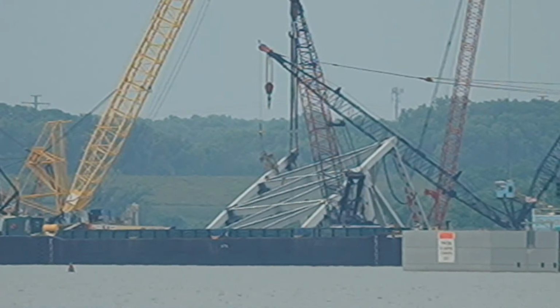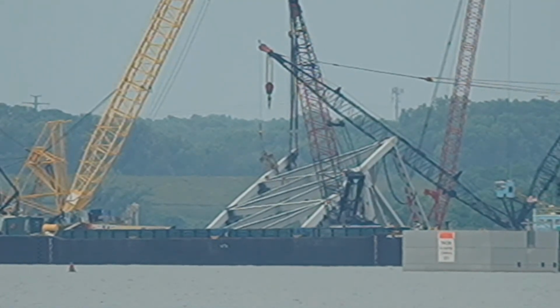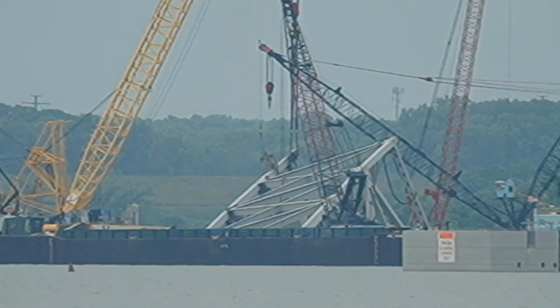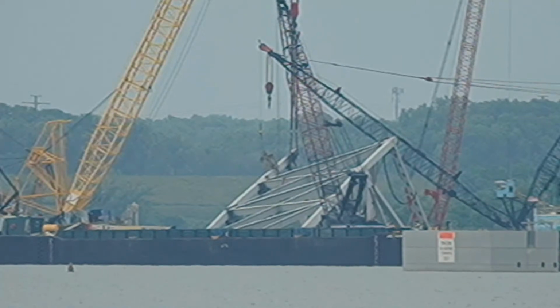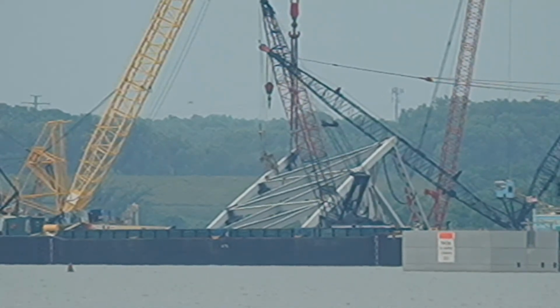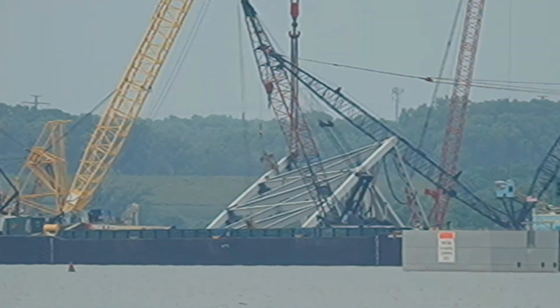Christian, I would suppose anything is possible. I'm just wondering how practical it would be. You know, that was part of the interstate system with many thousands of cars using it on a daily basis. That'd be a very busy ferry.